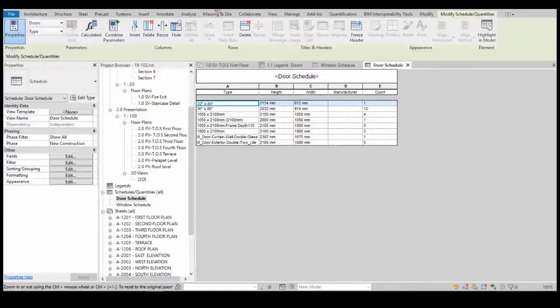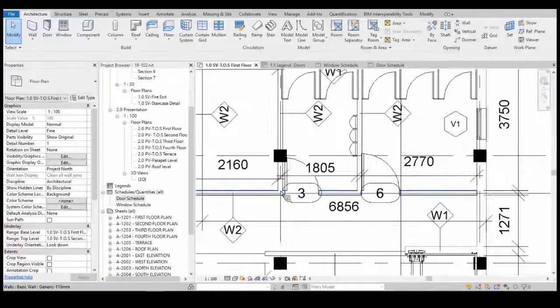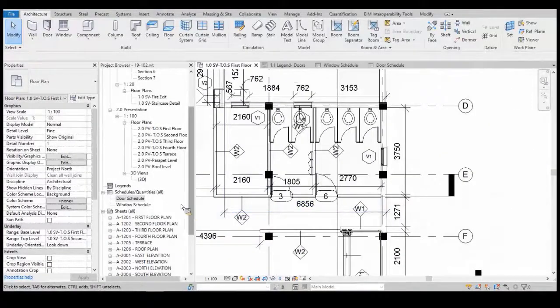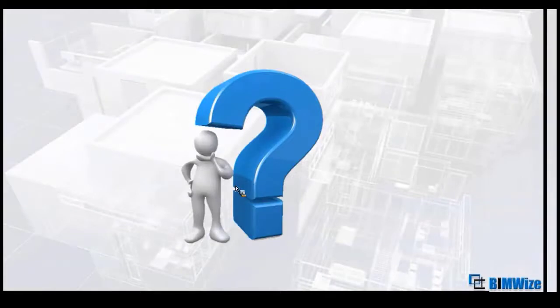So yes, there is an effort in the starting. You might have to do a little bit of modeling, a little bit of hard work in the start, but eventually the rework and all of the iteration that happens on the project becomes really easy and really simple. I can show you more options like this, and we can go on for hours and hours, but if you guys have any more questions, I can now take them up.